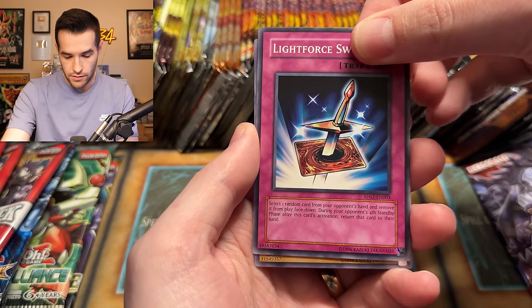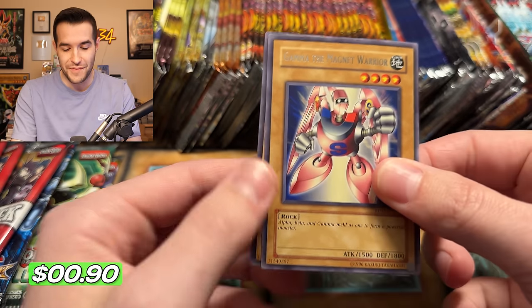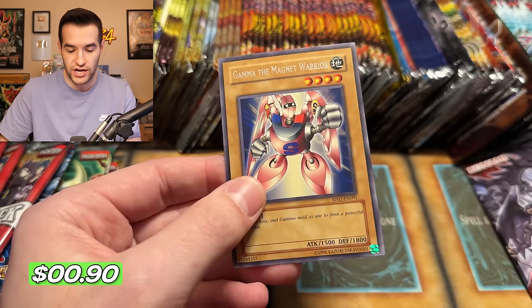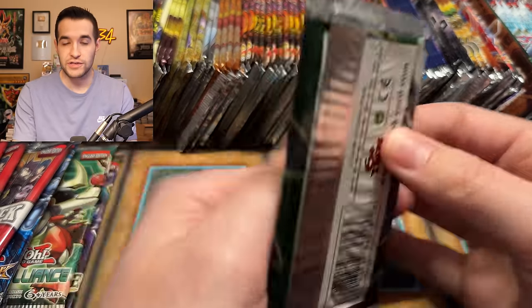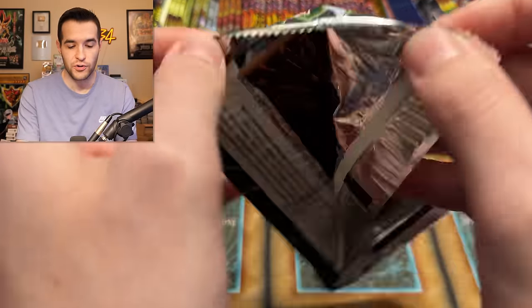Here we go. Oh, it's a Gamma the Magnaware, so it is 4 from the back, unless it changes. Okay, Gamma the Magnaware, okay, good. Oh, it's not that good, let's be honest. All right, starting it off with a dud in Retro Pack 2, but there's a lot of packs to go, so you gotta believe, guys, we can pull something good.